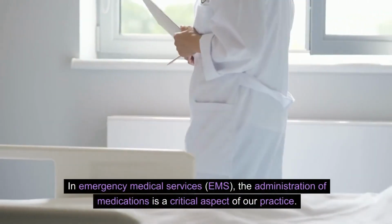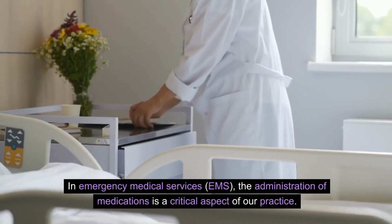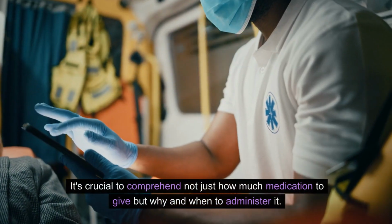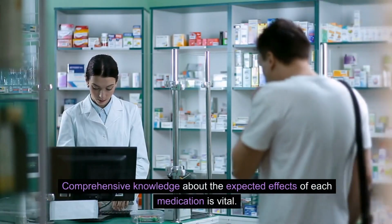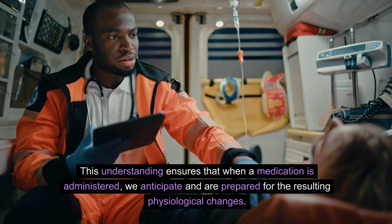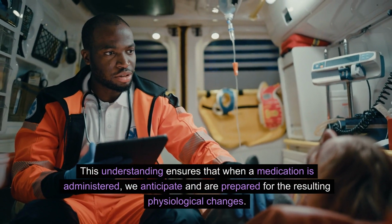In emergency medical services, EMS, the administration of medications is a critical aspect of our practice. While dosages might vary slightly based on specific protocols, grasping the rationale behind the use of each medication and its timing is paramount. It's crucial to comprehend not just how much medication to give, but why and when to administer it. Comprehensive knowledge about the expected effects of each medication is vital. This understanding ensures that when the medication is administered, we anticipate and are prepared for the resulting physiological changes.